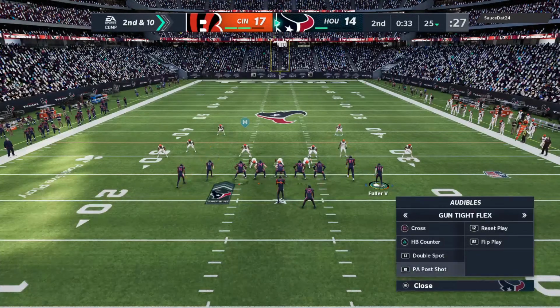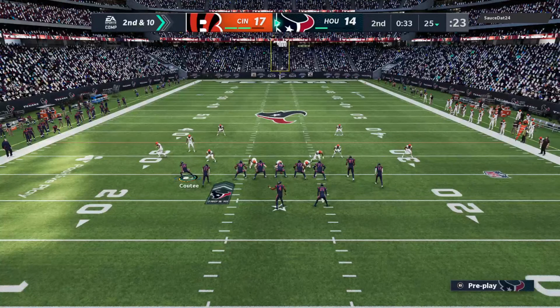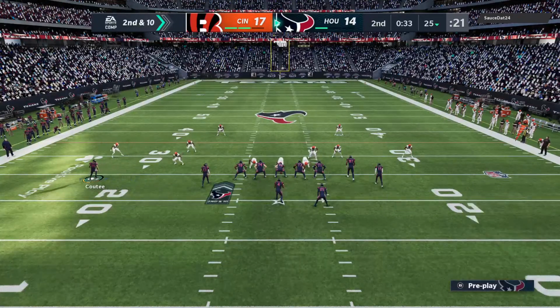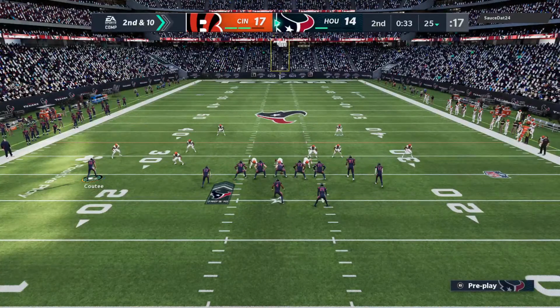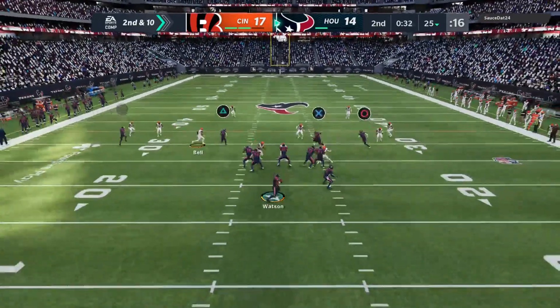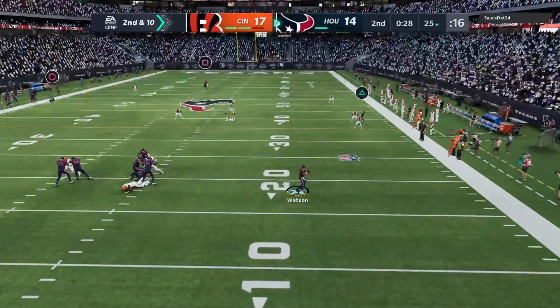36, 36. 26, 59. 24 is the mic. Hey, we're pretty quiet, D. We're pretty quiet. Check nickel, nickel, nickel. Sponge, sponge, sponge. No, no, no, no, no. Throwing again is Watson. Check 24. Check, check, check, check, check, check.